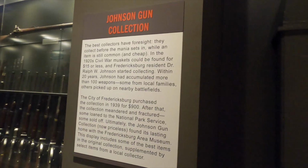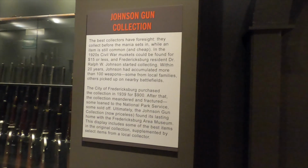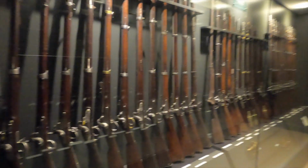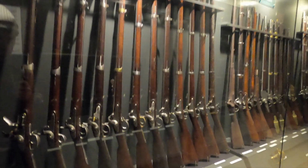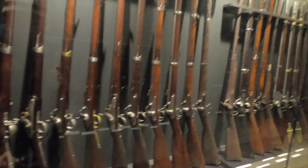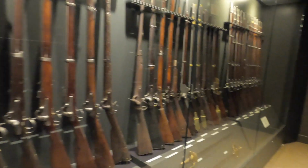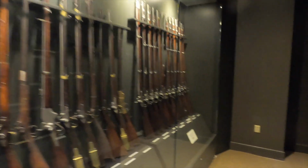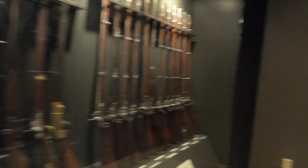Gun collection here from this guy, Dr. Johnson. And a bunch of old muskets from the 1840s up through the Civil War. Over here, some Colt revolvers.